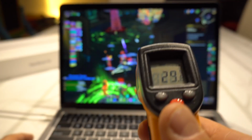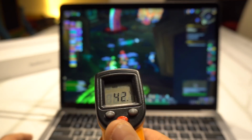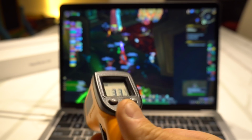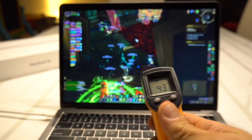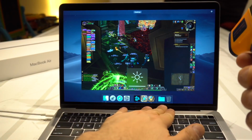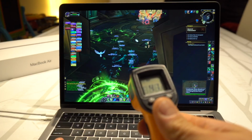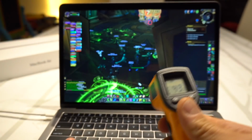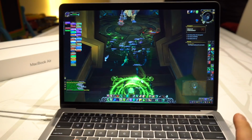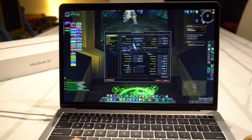As you can see, I'm doing about 43 Celsius. Yeah, it's about 43 at the hottest point. 41, 43. So the fan definitely turned on. As you can see, the frames per second dropped significantly. So that's something to take into account. Let's see if we can improve these numbers though.